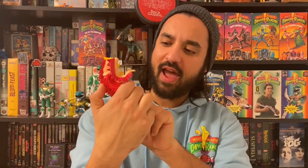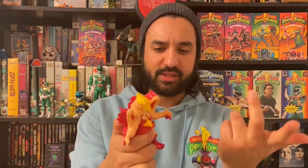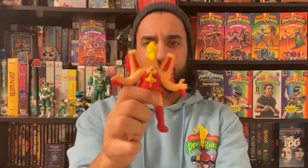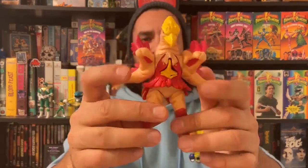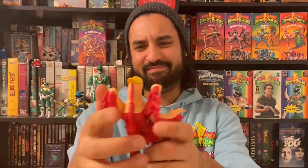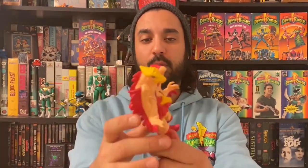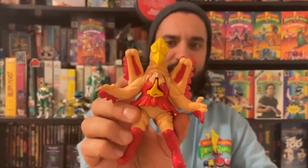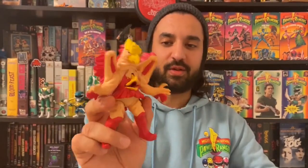Unfortunately, I do not have his missile or missiles. I believe he came with more than one, but a little red missile would go in there, which he would then shoot out. But yeah, kind of a weird looking one, not the best toy to play with, but I will say, love the color, and I just love the look of him. Another really iconic looking monster.